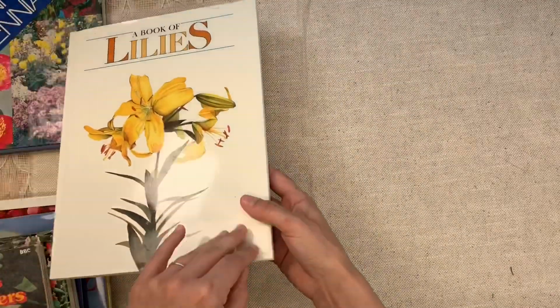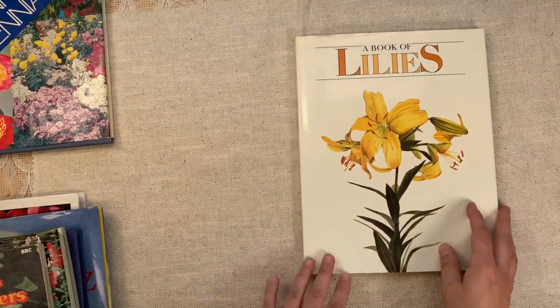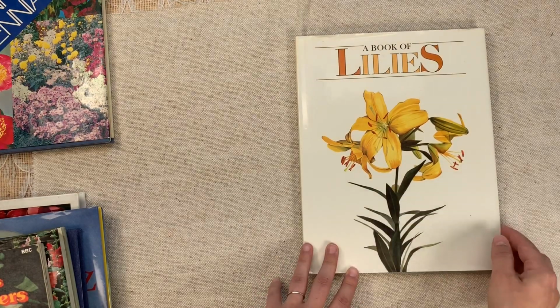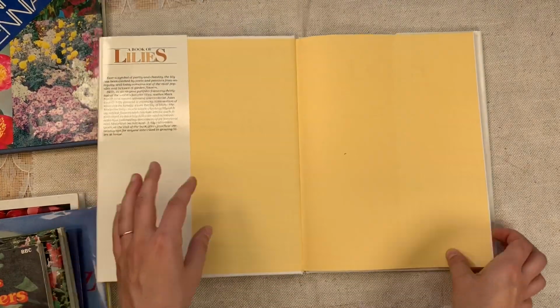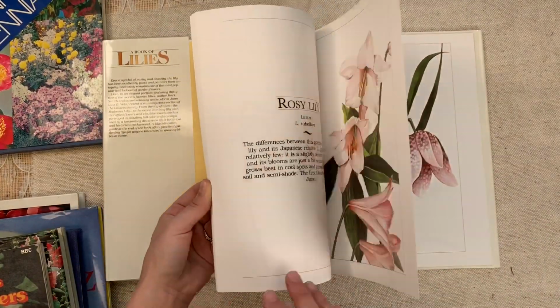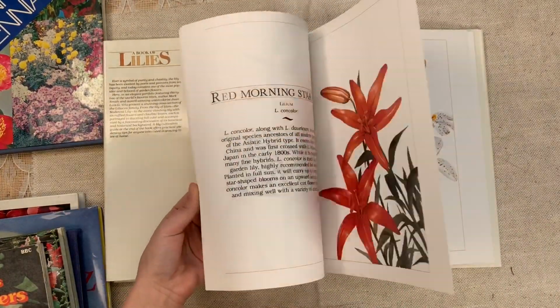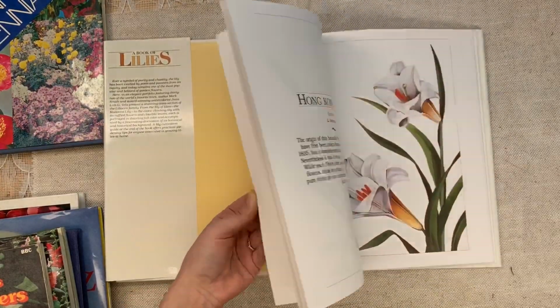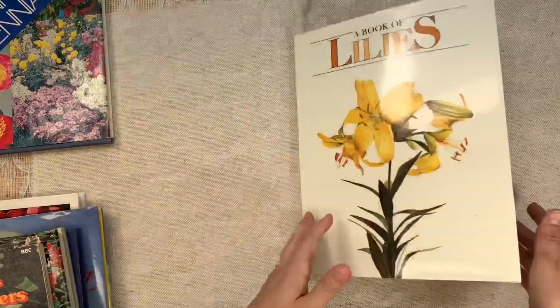And then I think I've sold this one before, but I'm always happy to find copies of a book that I've sold so that more than one of you can get them. And this is called A Book of Lilies. So you have just this really nice white, almost canvasy matte cover, so you can make a gorgeous journal. And then you have these full page illustrations of all these different lilies. So, I mean, talk about gorgeous journals. Tons of those. So I've got that.